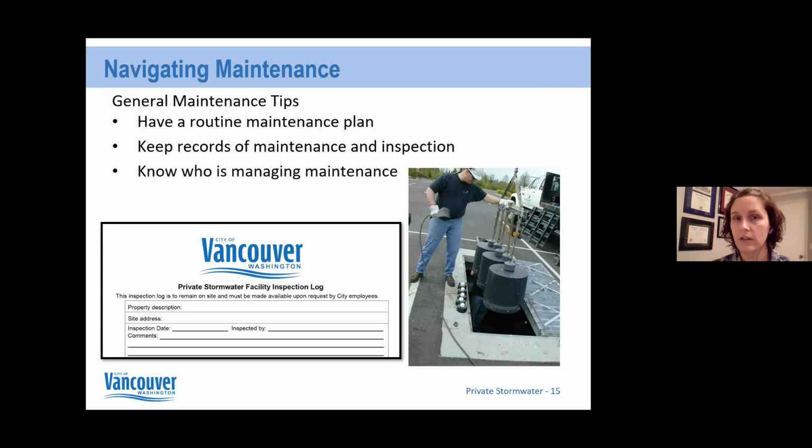And then know who is managing the maintenance. Is it your HOA manager? Is it this third party that you're paying to oversee a lot of the HOA functions? Is there a committee? Is there a chairperson in the HOA? Just have some kind of plan of who is managing the maintenance, just so it doesn't fall by the wayside. It's easy to forget these things are out there, especially when they're in these wetlands, kind of off to the side, maybe out of sight, out of mind. Making a plan and doing routine maintenance really helps with that.